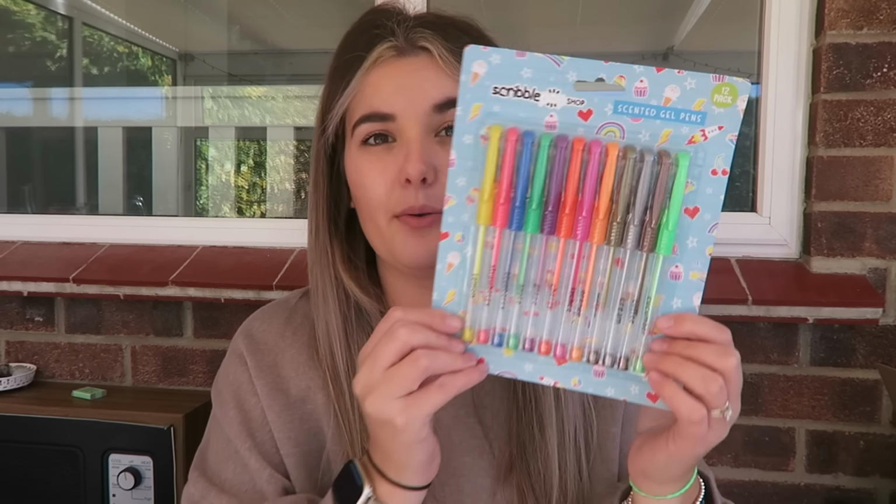And I mean, for £4, I'm pretty happy with that, because the unicorn stuff on Amazon is really expensive. So those are from Home Bargains, and they do like superheroes and dinosaurs and things like that. And then to go with it, we've got the Scribble Pop Shop scented gel pens. I think they were really inexpensive, probably £1.29. She's got the pencils, because they go with it. These were inexpensive, I think like 69p. Scented colouring pencils. She'll love those.